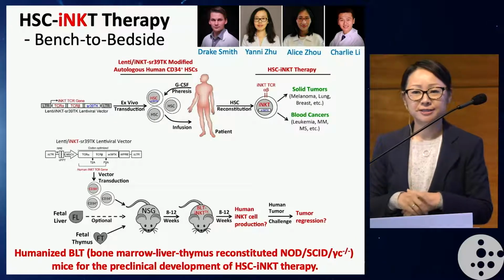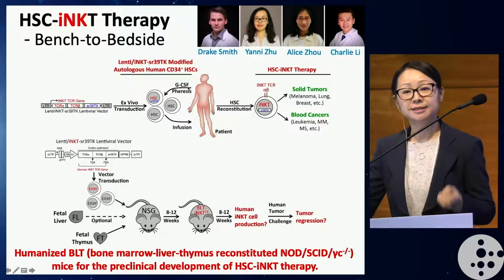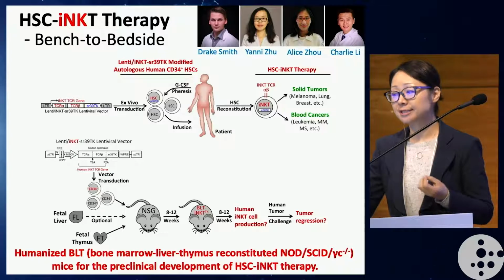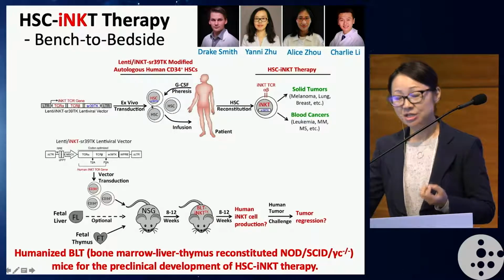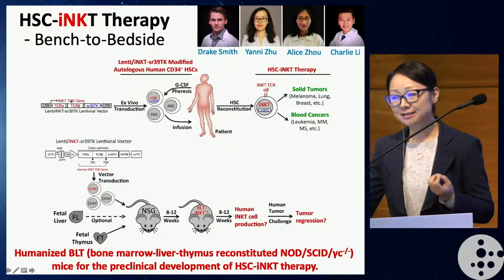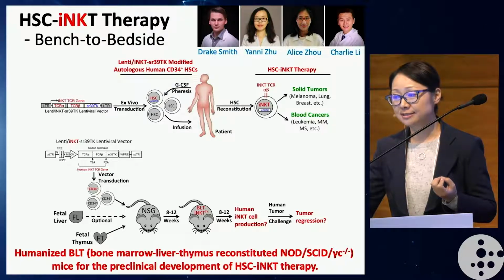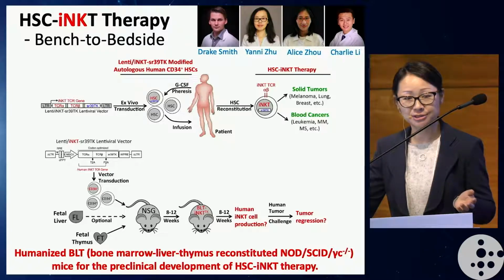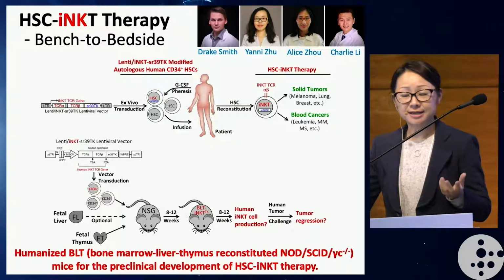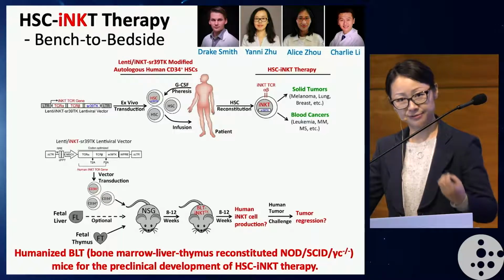So here is the therapy we're trying to develop. Cancer patients will receive GCSF treatment to mobilize the hematopoietic stem cells from bone marrow to the peripheral blood. Then through leukapheresis, those CD34 positive HSCs can be collected. Those cells will be cultured in vitro shortly for 2 days and exposed to a lentiviral vector encoding a human iNKT TCR gene together with an SR39TK suicide gene as a kill switch and safety control for the first in-human clinical trial. After that, those cells will be collected and given back to the same patient. So it is an autologous transfer approach.